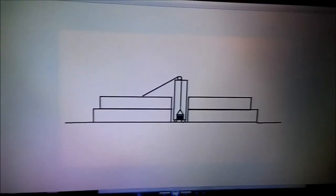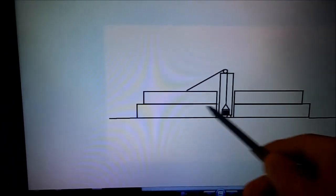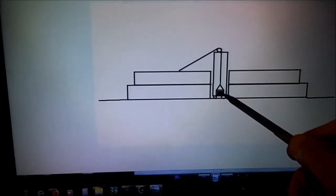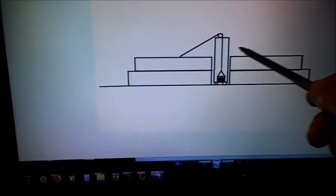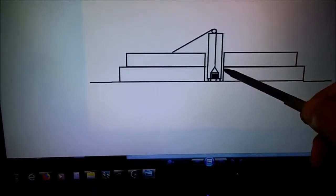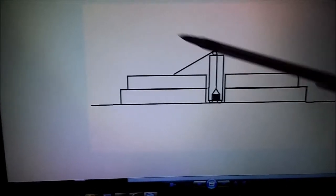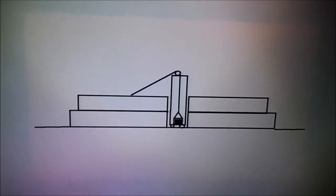Now this is the second course of stone. Here's the ground again. This is the first course of stone. This is the lifter. Now this is the second course of stone. This is the stone right here. Through this pulley, it is lifted up and then pushed out on top of this second course of stone. Drop down, another stone comes in, lifted up, moved out on top here. And then course after course is lifted up on top to make the pyramid.